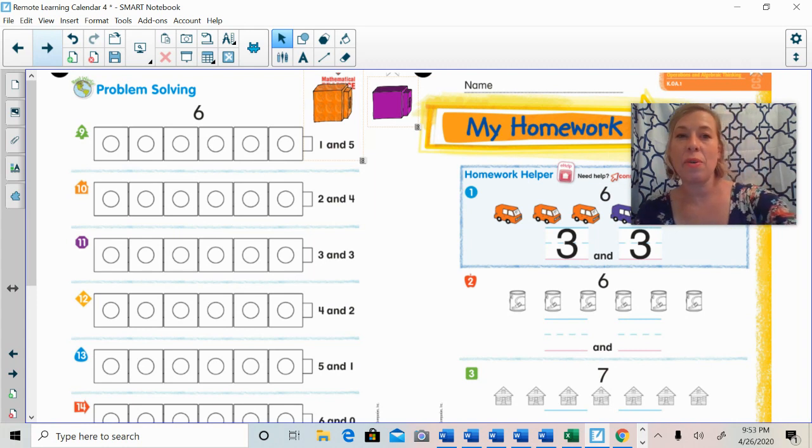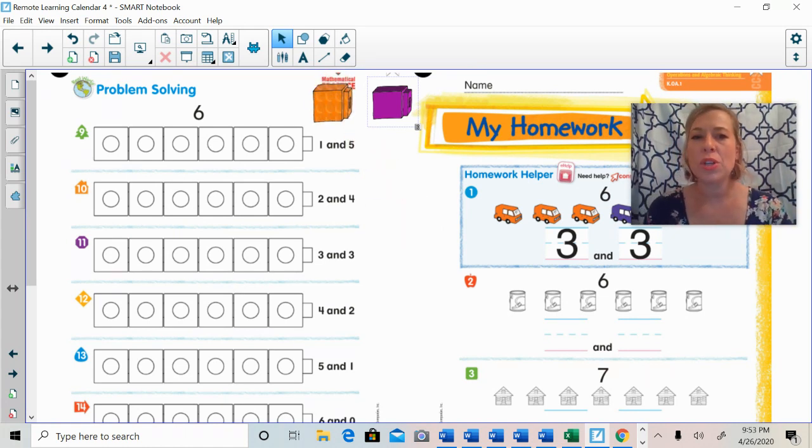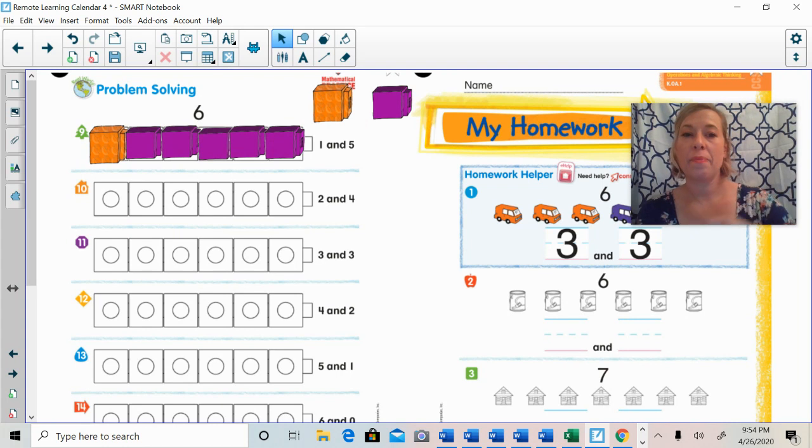Now, if you remember in our kindergarten classrooms, we have tools called Unifix cubes. If you don't have Unifix cubes, you could use Legos, you could use different colored pieces of paper, but I want to show you how I can use color to show combinations. So if I'm making the number 6, I can do 1 orange and 1, 2, 3, 4, 5. 1 and 5 makes 6.